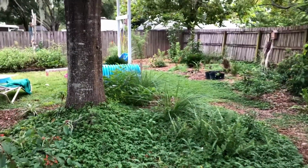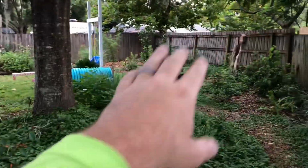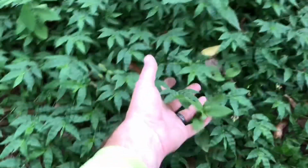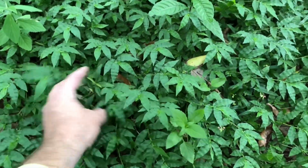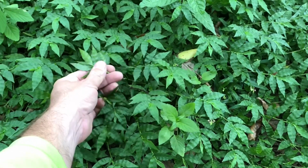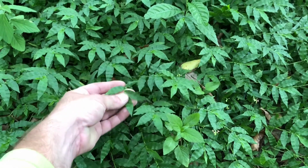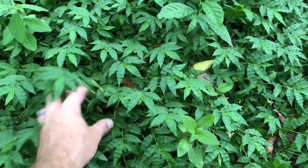But yeah, I mean, this is what it looks like. You know, there's going to be a canopy, it's going to come up over there. This is all mulched in beds. This right here is basket grass. It's a native emergent ground cover in the summertime. I just let it go.